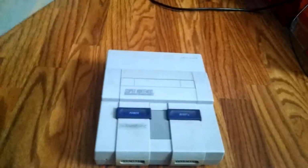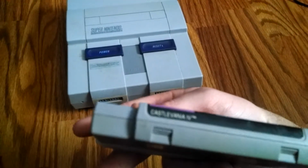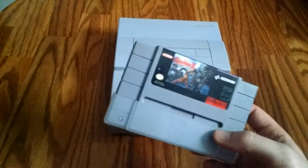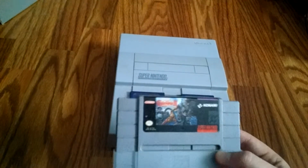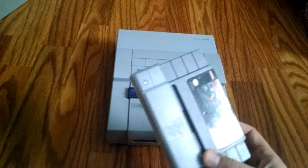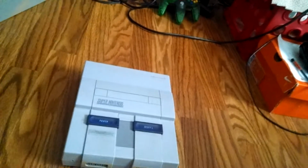And it's on to my cartridge games now. Here I have Super Castlevania 4. I actually marked this as a C because of Castlevania 4 right there. So that's why it's alphabetically as a C. I got this game for about $23, I think it was. But I don't know the price now. And I put a dust cover over it. I don't have too many dust covers in my Super Nintendo games, but I do plan on getting some more. But I don't know when.